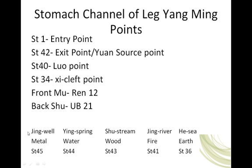And we see here our antique or transporting points. Yes, our Jing well, the extreme, the terminal end of the channel, stomach 45, associated with metal. Our Ying spring point, stomach 44, associated with water. Our Shu stream point, stomach 43, associated with wood. Our Jing river point, stomach 41, associated with fire. And our He point, stomach 36, associated with earth. And this would be the earth point on the earth channel, so it would be the Harari point.